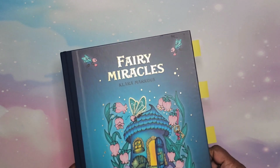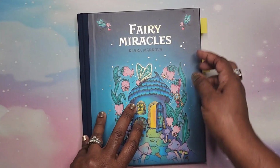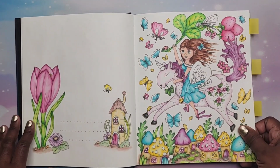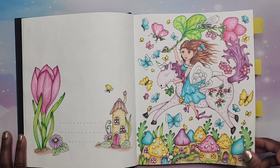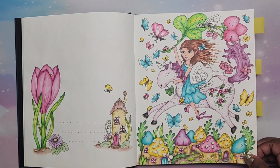Next, I have three in Fairy Miracles by Clara Markova. And this was another book I was attempting to finish. I think it was last year. Was it last year or the year before? And I didn't get around to finishing it. It's a lot of details, so it was ambitious. I tried, didn't do it, but that's okay.